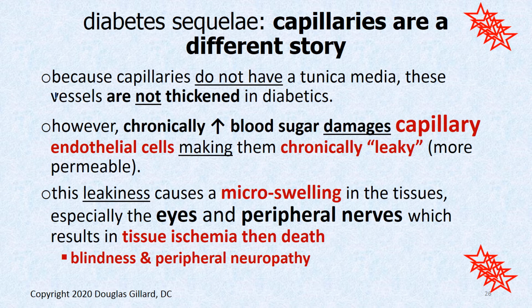Now, capillaries with regard to diabetes is a different story. The capillaries don't have a tunica media, so there's nothing to strengthen a capillary. So the chronic high blood sugar has bad effects on capillaries. It makes them more leaky in different ways. It can shrink the cells a bit and so the space between the cells is more amenable to the passage of interstitial fluid. And it can also just make the capillaries plain more leaky. And so if the capillaries are leaky, you're going to get an overload of the interstitial fluid. And that's not great to have happen in the eyes or the peripheral nerves, because all those structures have capillaries. And so you can go blind, and you can develop peripheral neuropathy, which is horrible pain in the extremities.